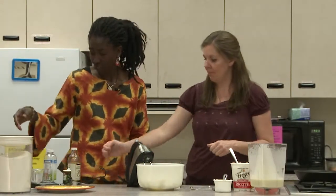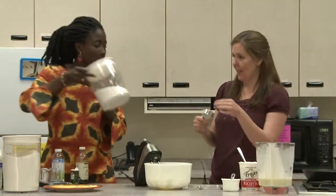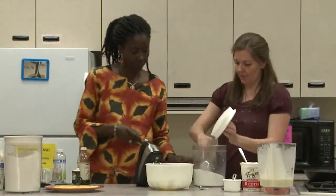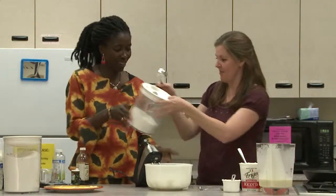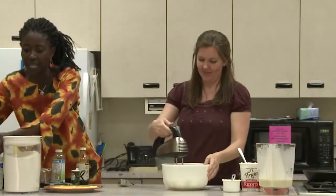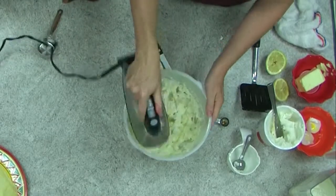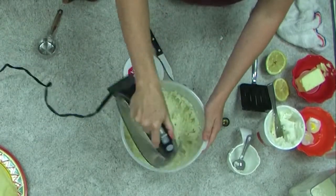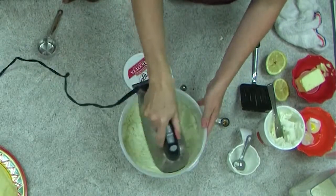Now my sugar. I am gonna do about a quarter cup of sugar. I think that is good. And then we'll blend that up. Blending. Looking good. Smelling, yes, you smell that lemon.